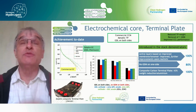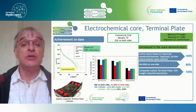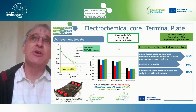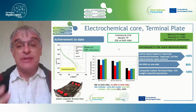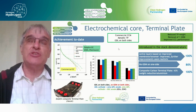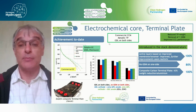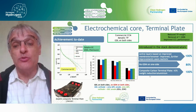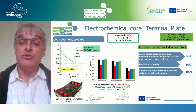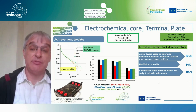So you see that if you remove one fiber substrate on one side, keeping only an MPL on one side, you can reach nearly the same performance, whatever the operating condition is, compared to the classical way to assemble with two GDL. So that means that we can save some weight, some manipulation, and also some thickness by removing one component of the assembly. And the last thing is that we also developed, with support of Excel, a carbon-based terminal plate, which allows reducing the weight by around 43%, roughly, compared to aluminum.